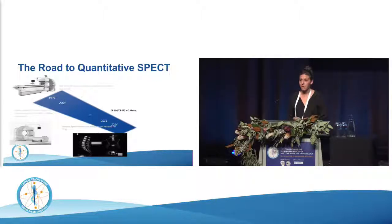The main difference between the two scanners is that the GE system uses the digital detector technology of cadmium zinc telluride detectors, and so it has an improvement in terms of energy resolution and system sensitivity. In 2016, Siemens also extended their xSPECT Quant algorithm to include other radionuclides, namely indium-111, lutetium-177, and also iodine-123. So this is where we're at the moment with SPECT CT.